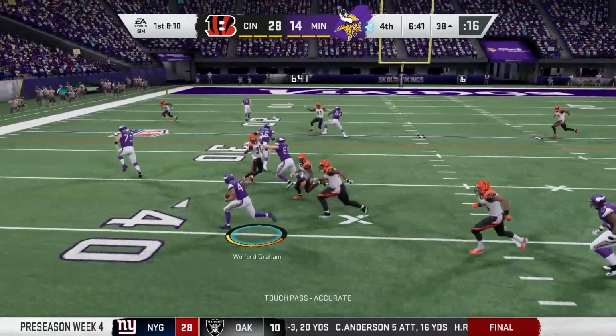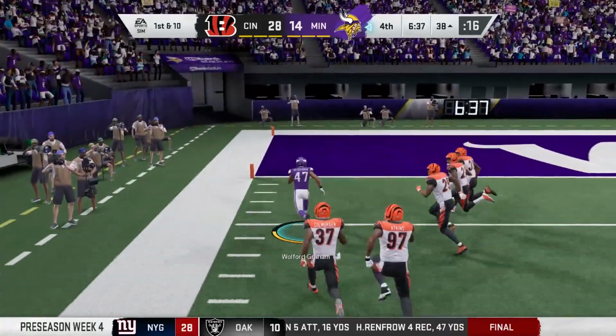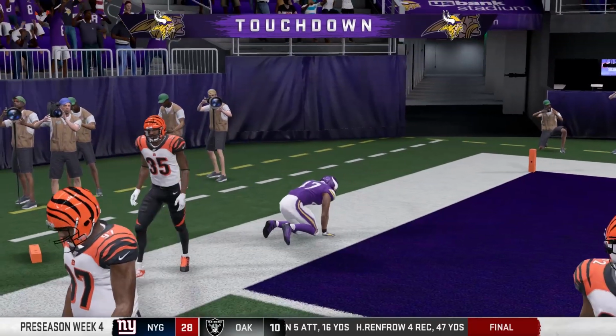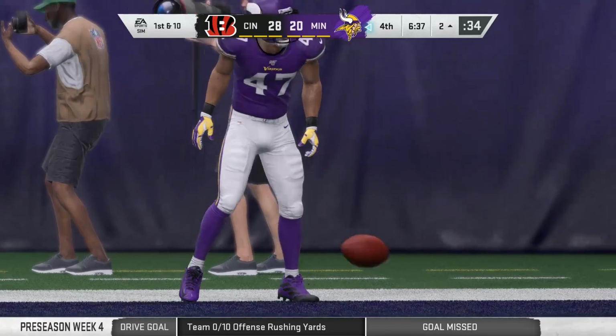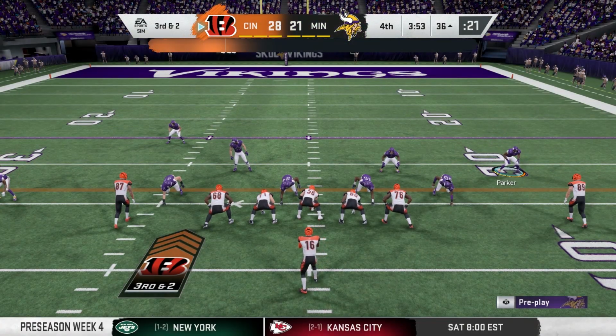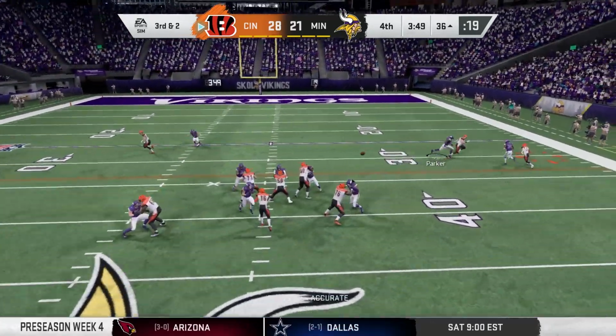Here's a little screen pass to Derek Wolford Graham, and he's gonna go all the way. Look at that, dives into the end zone, takes a hit though, and he's gonna get into the end zone regardless. That's what we drafted him for. He's gonna be a nice little receiving back. We got rid of Amir Abdullah, and he's gonna be cheaper, maybe more productive. Got something to earn, got something to play for.